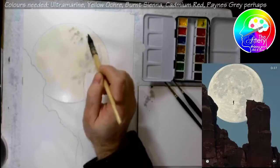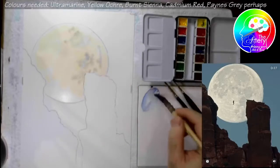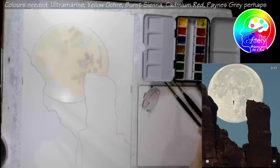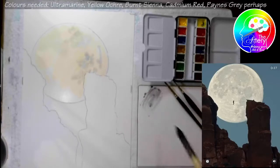I never realised, now Norman, you will have known this because you're very into your space and planets and stuff, that the southern hemisphere sees our moon upside down to how we see it. Yes, weird. And I can't get my head around that.